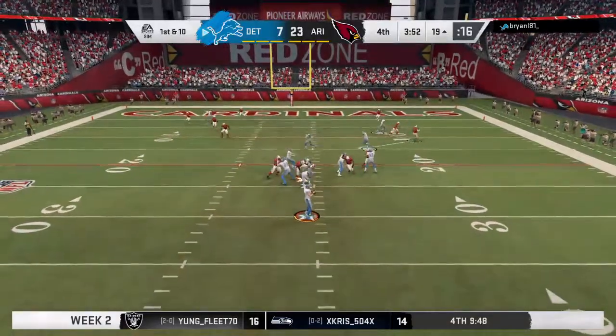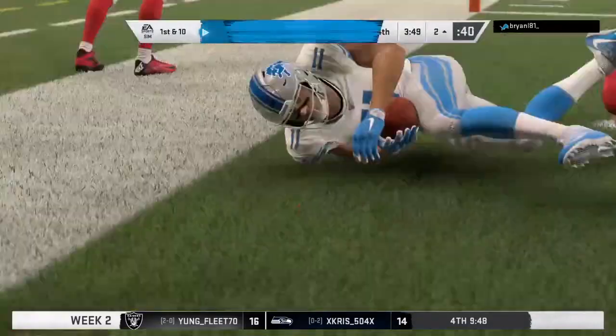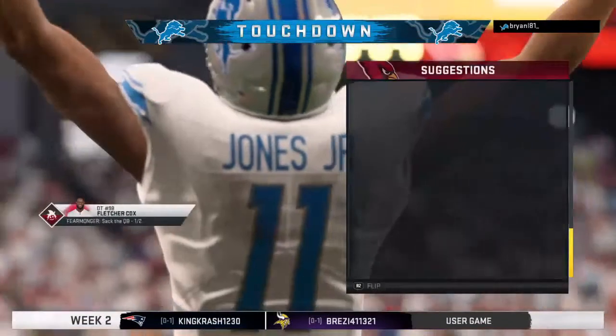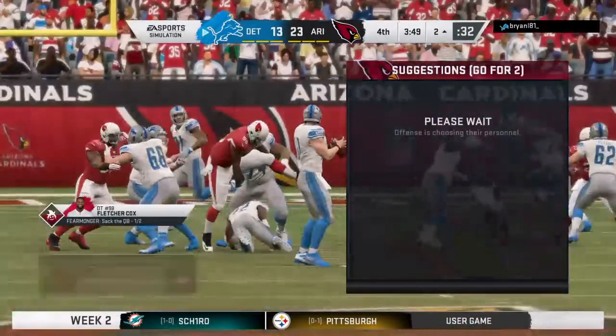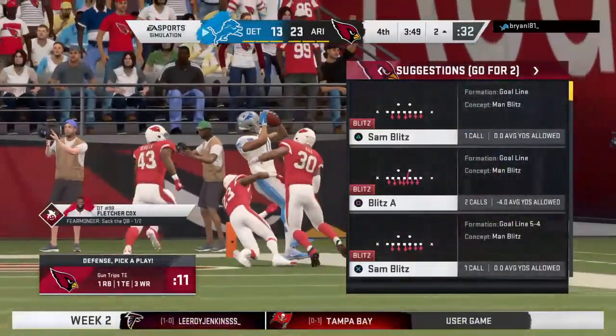From the red zone now, they'll look to throw. And he has his receiver. That's Jones. Lions touchdown. Marvin Aaron Jones, his first touchdown of the new season, as his guys are able to pull a bit closer.